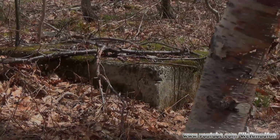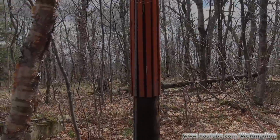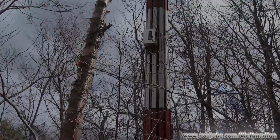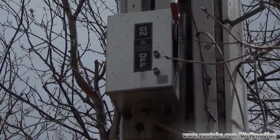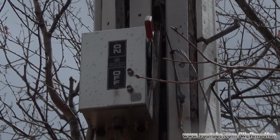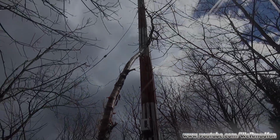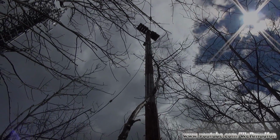And in the middle of it all is this pole. We're not sure if this was just the signal for planes flying overhead. As you can see, the power is on, but there's no electricity going to it. And all the way up, and that would be the top of it, and there is a light on top of it. Not sure if it blinked to warn planes the mountain was here or what.